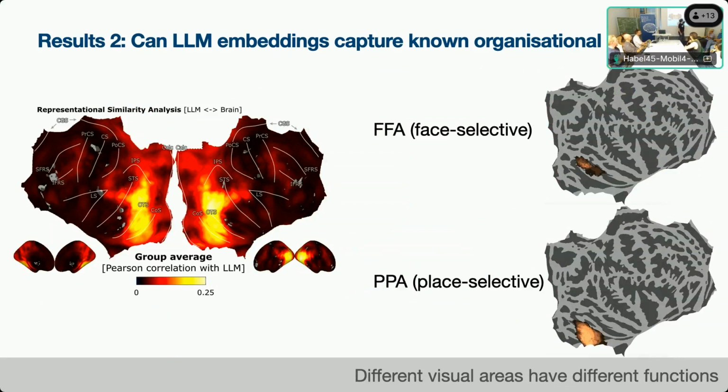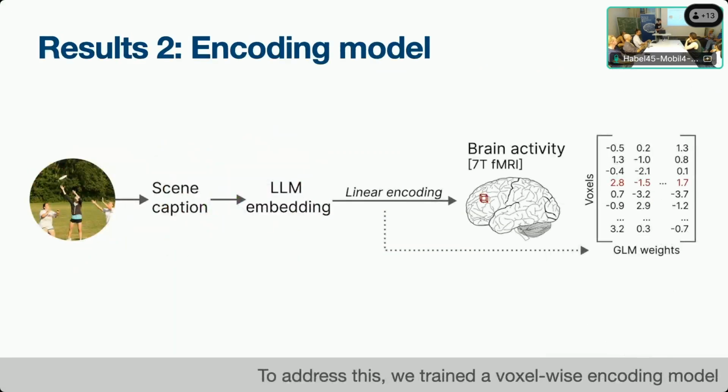For example, it's well known that this area here, FFA, is tuned to face stimuli. Here's another area, PPA, which is tuned to place stimuli. And we want to know if this big blob can be broken down and if we can retrieve these different brain areas. So to do this, we use another method, which is called an encoding model. The way it works is that we take each stimulus, we get its caption, and we get the large language model representation of this caption. And then we train a linear model to predict brain activities from the LLM embeddings.